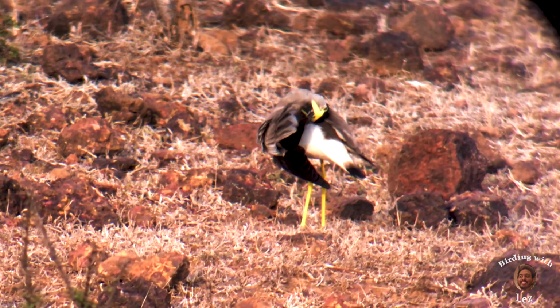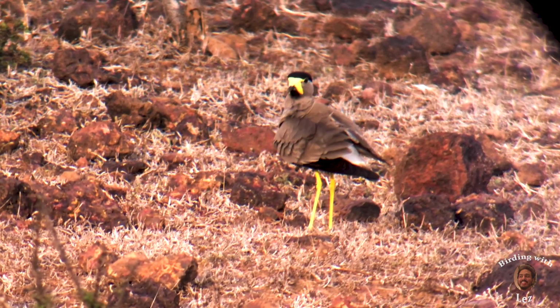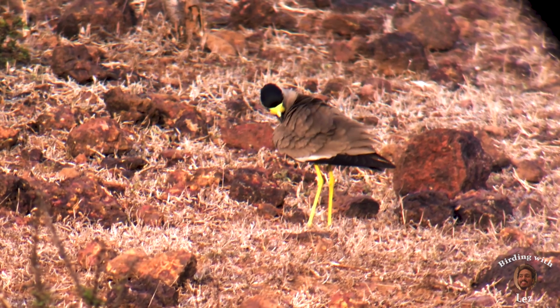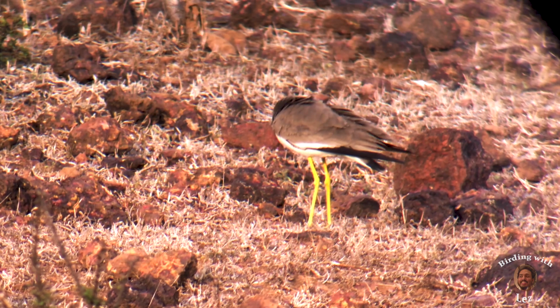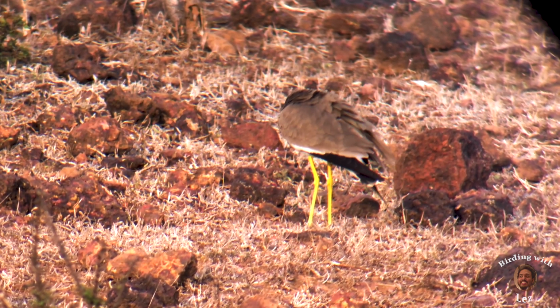Observation tips. Look for it in open fields or grassland patches during early mornings or evenings. Listen for its sharp calls to locate it, especially during the breeding season. Approach quietly as it is alert and quick to fly when disturbed.